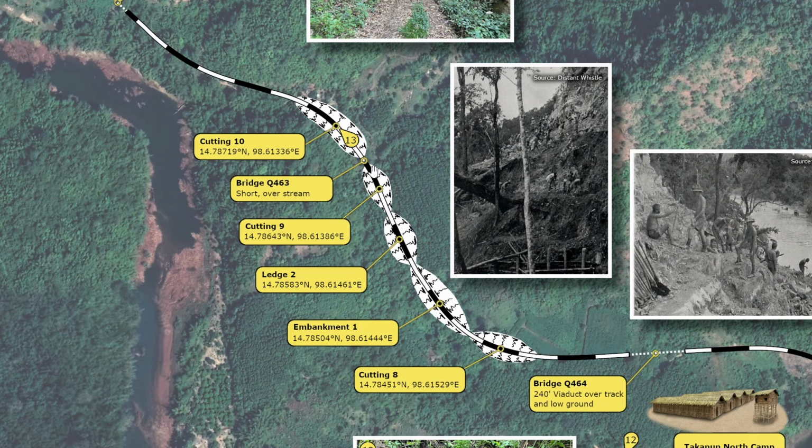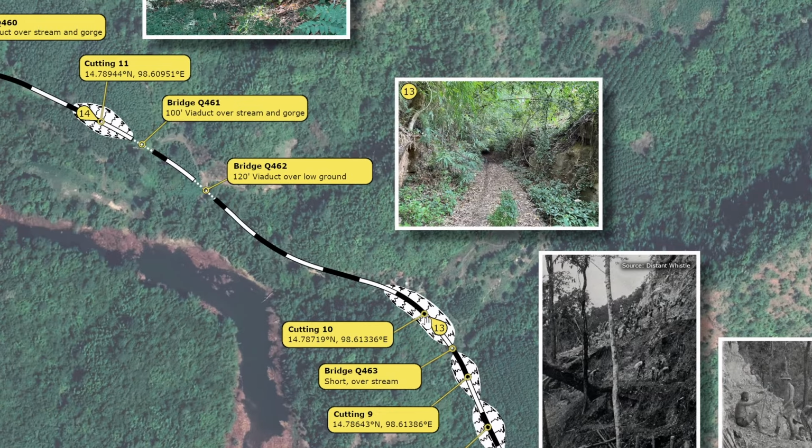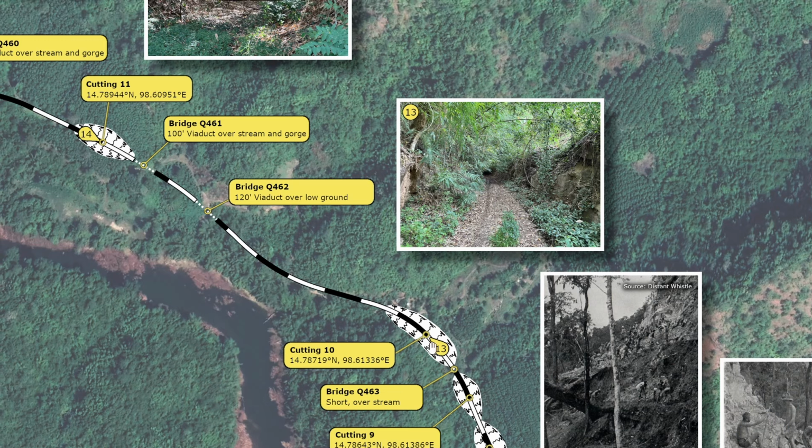This cutting ends at a short ravine spanned by the short bridge Q463, but across this bridge the line enters another cutting through higher ground. Photo 13 shows this cutting looking northwest, with the railway trace curving to the left through the cutting.